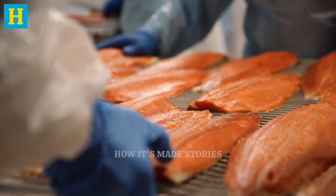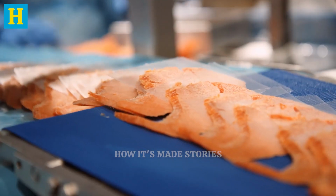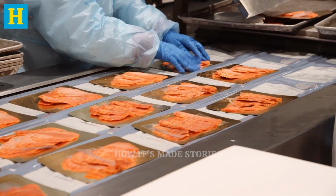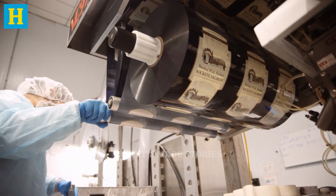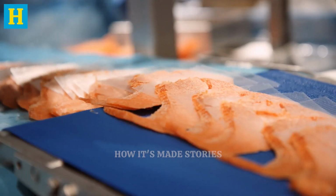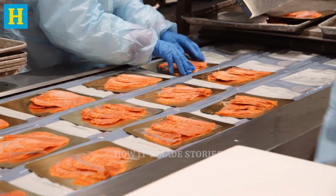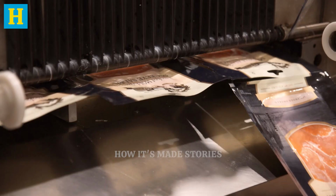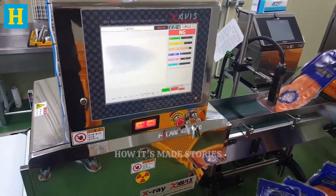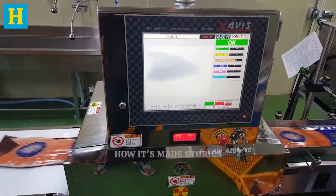Maintaining these high standards is crucial, as any deviation can result in product recalls, financial losses, and damage to the brand's image. Producers implement comprehensive quality control measures to ensure each batch of salmon is safe, high quality, and delicious. This meticulous approach involves constant monitoring and testing to uphold these standards. Regular audits and inspections of the processing facilities are also conducted to maintain hygiene and prevent contamination.